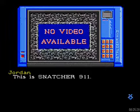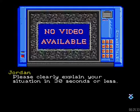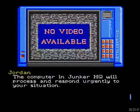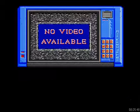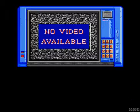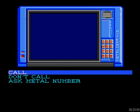This is Snatcher 911. This phone call is automatically recorded. Please clearly explain your situation in 30 seconds or less. The computer in Junker HQ will process and respond urgently to your situation. Please speak in a calm, clear voice. Okay, go ahead. Understood and recorded. Well, that was stupid. Yeah, that was real stupid.